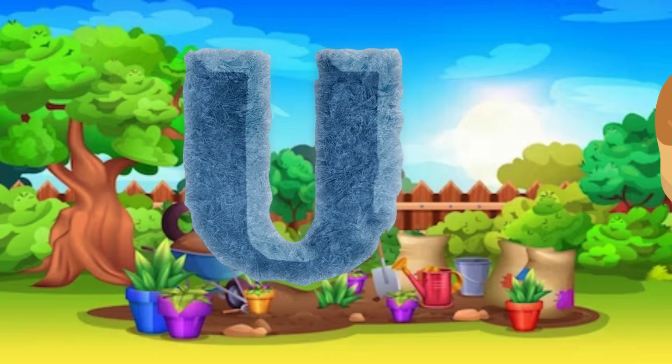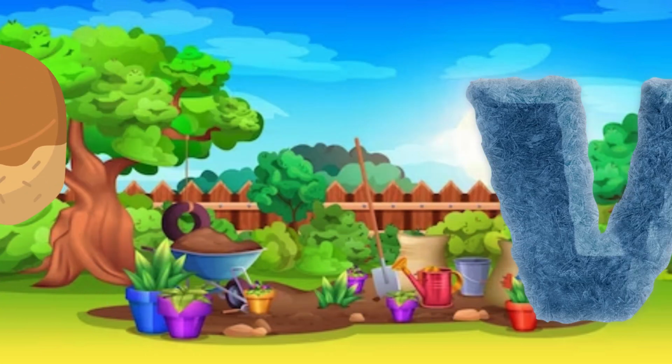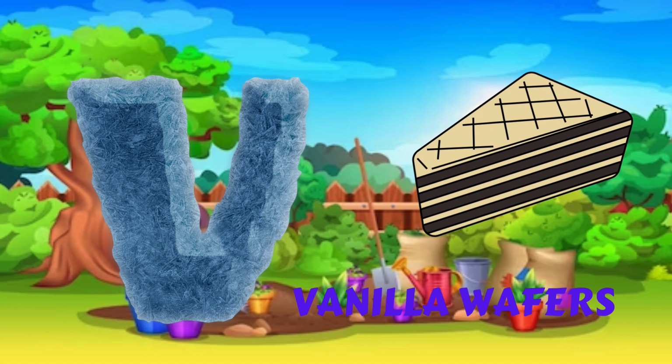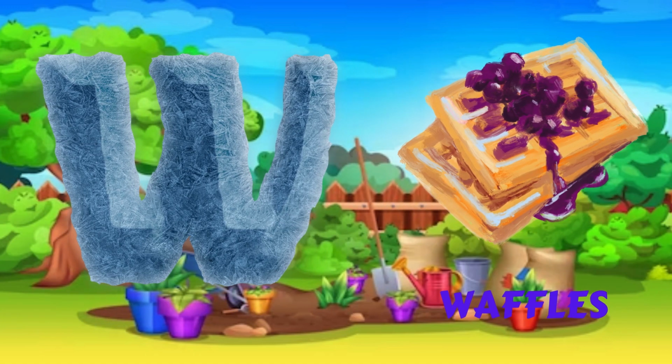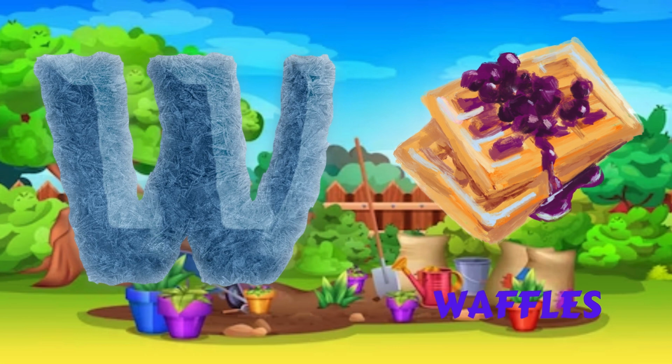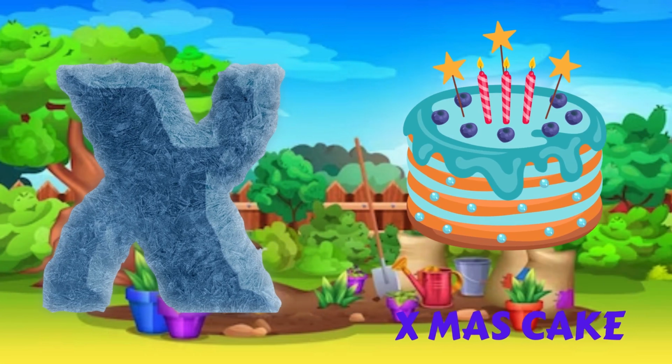U is for Utah scone. Utah scone. V is for vanilla wafers. V, V. Vanilla wafers. W is for waffles. W, W. Waffles. X is for X moss cake. X, X. X moss cake.